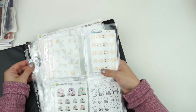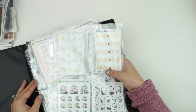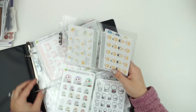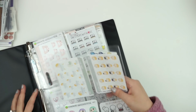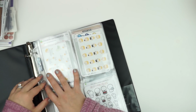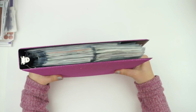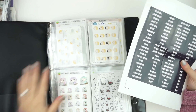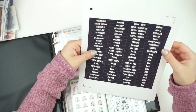Okay, I'm missing the category there. So putting these in should be a pretty good fit. Closing it up. She's got her character binder. Look how perfect that is. And then I made these little category stickers for her characters. So for instance, we have Bath.